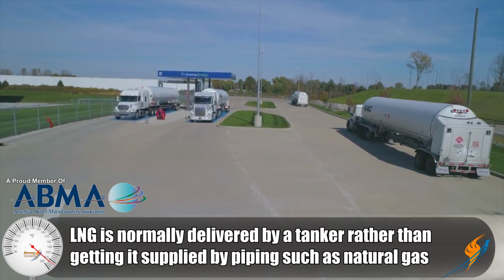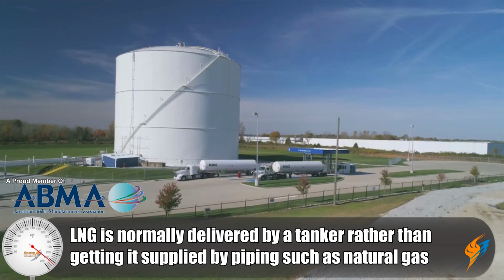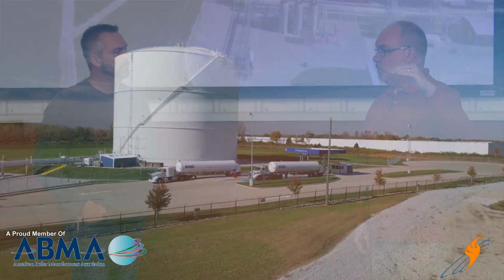What they often do is they'll have some sort of telemetry system, a system that'll be monitoring your tank on when they should come in and fill up. So it's kind of a seamless type of operation. Right. What about just from a cost standpoint?